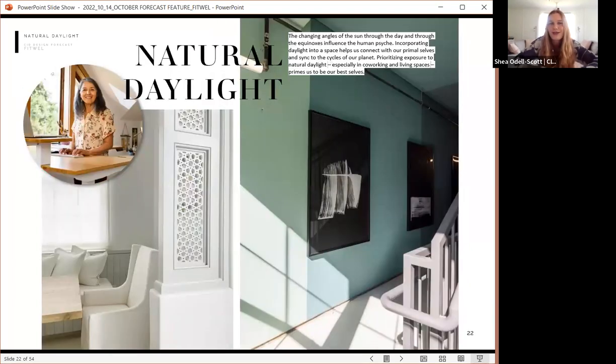But of course, natural daylight is also super essential, and incorporating this daylight into space helps us to connect with that primal self, connect with those cycles of the day, seasons, and year. Making sure that we are highlighting natural daylight in spaces. We know that this is something that people just immediately feel the benefits of.